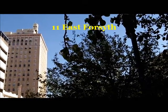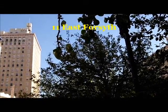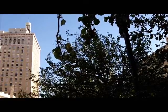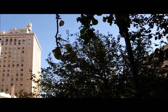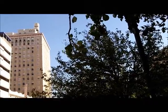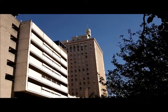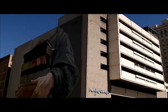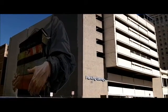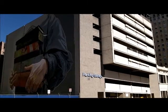Here we see the 11E building on Forsyth Street. I knew it as the American Heritage Life building. It has a fascinating history of its own, but we're not here to talk about that amazing building today. And we're not here to talk about the parking garage, though we are here to take a gander at a beautiful mural that was just painted this past week on the side of this parking garage.